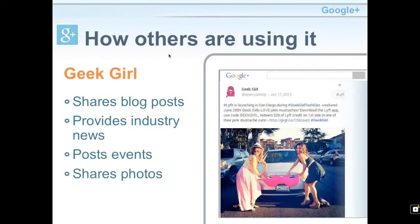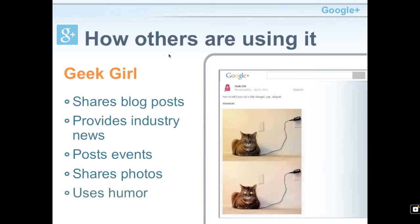Photos. We've talked about this from other social media, so there are lots of similarities between them. And we say using humor here, but humor at any time.